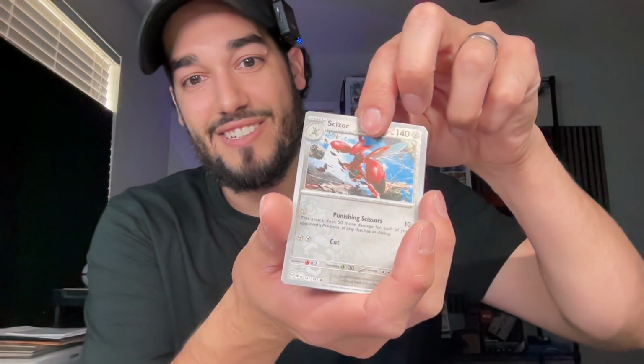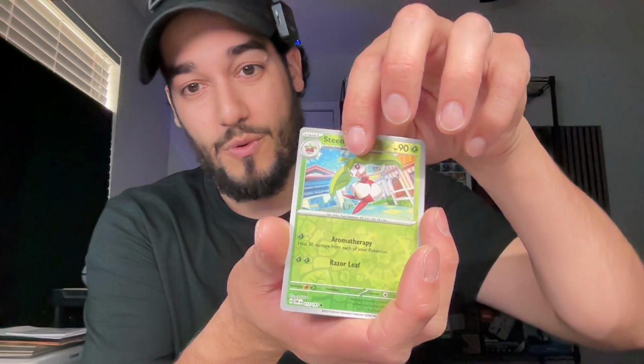There's the Espeon, not the super expensive Espeon, but Espeon nonetheless. Let's see what we got. There's Caesar. Here we go. It's always good. Now we're at the second to last card. Here we go. Are we going to go 3 for 3 on the Pokeball?